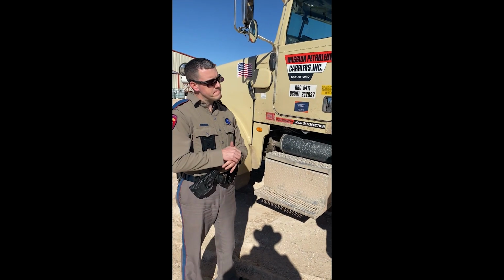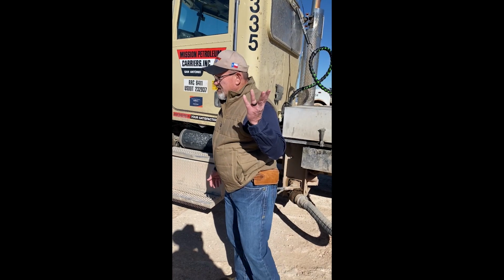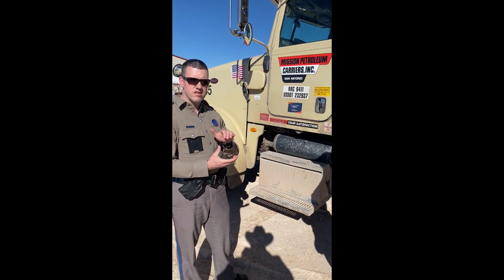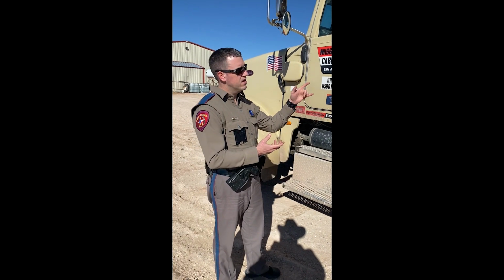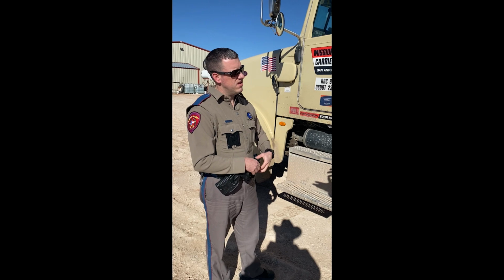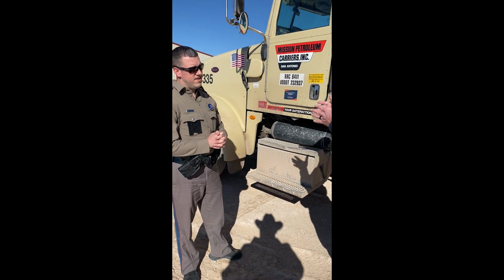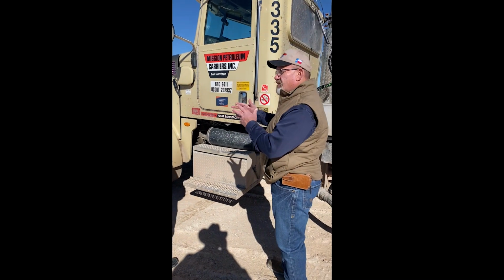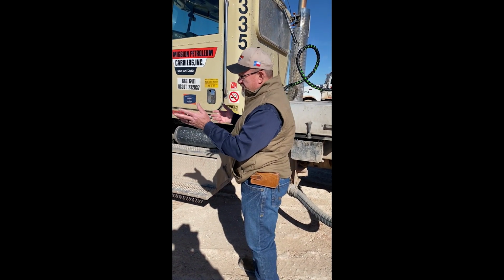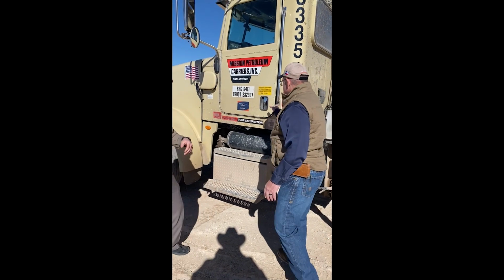Right. So in this case, the ID number is going to be 1267 because we're hauling crude oil. So that's what's going to be very first on the shipping paper. It's going to say 1267. Then I think the proper shipping name, correct me if I'm wrong, is petroleum crude. Is that correct? Yes. And then you go on to the hazard class, which would be a 3. And then the packing group. Okay, so that's on the shipping paper.